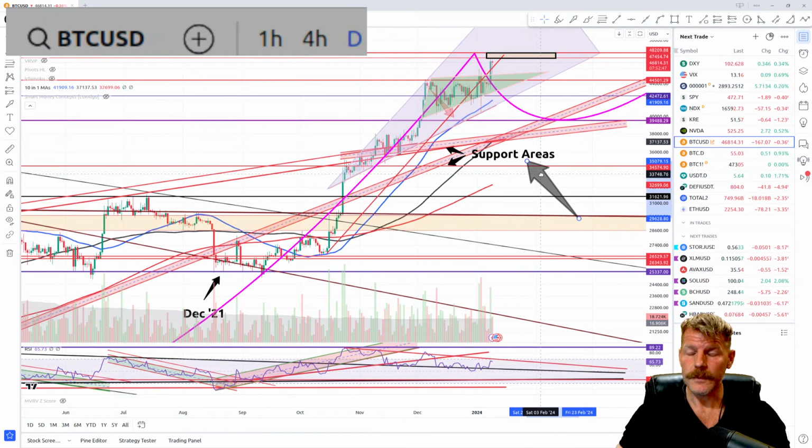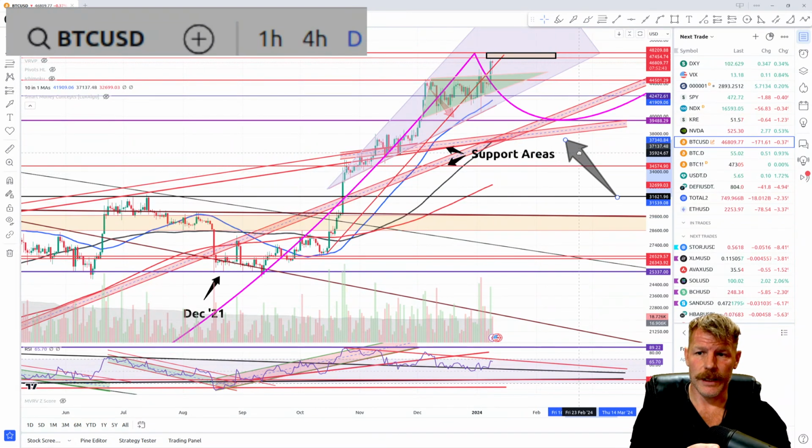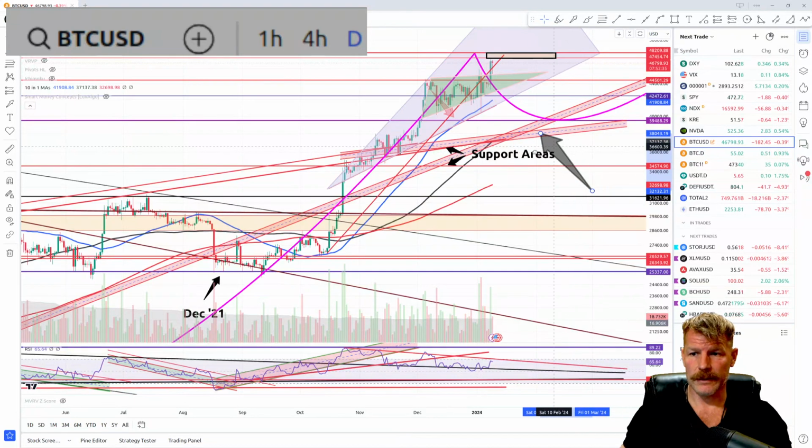Typically you don't break through big areas of resistance without coming back to retest those levels as support. So I would expect us to test at least one of those, and that is where I think we would end up if we do pull back here from this current bull run.